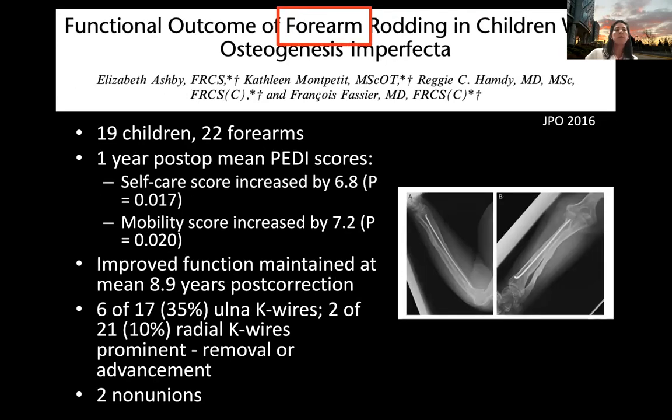And this data was paralleled by the Montreal forearm series as well. Again, looking at 22 forearms, both the self-care and mobility scores improved. This improvement was maintained. And there were, consistent with all of our centers, issues most commonly in the forearm, the K-wire or the rod in the ulna migrating proximally, meaning it comes out by the elbow, and a few non-unions as well.